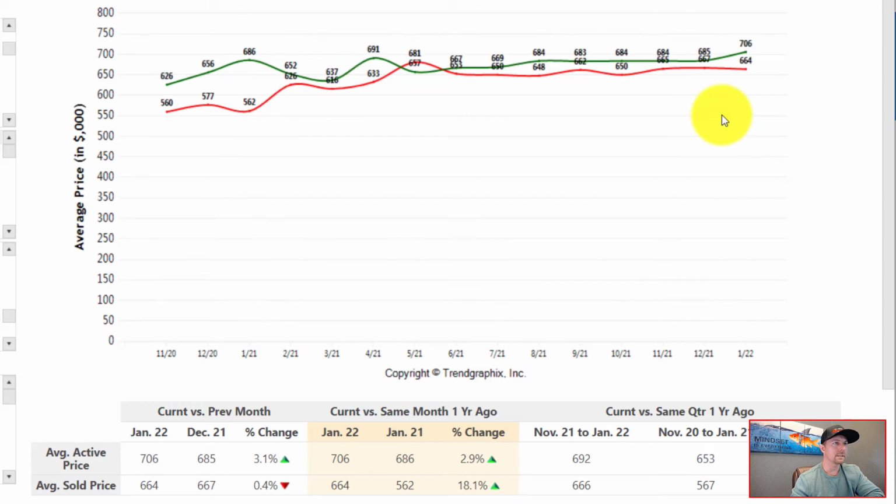So next chart is the average for sale or listing price versus the average sold price. So as of last month, the average listing price was $706,000, and then the average sold price was $664,000. If you go back a year ago, the average sold price was $562,000, whereas the average listed for sale price was $686,000.